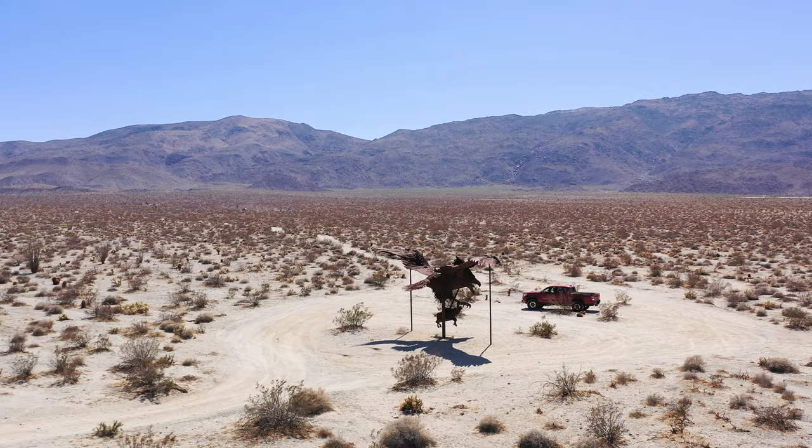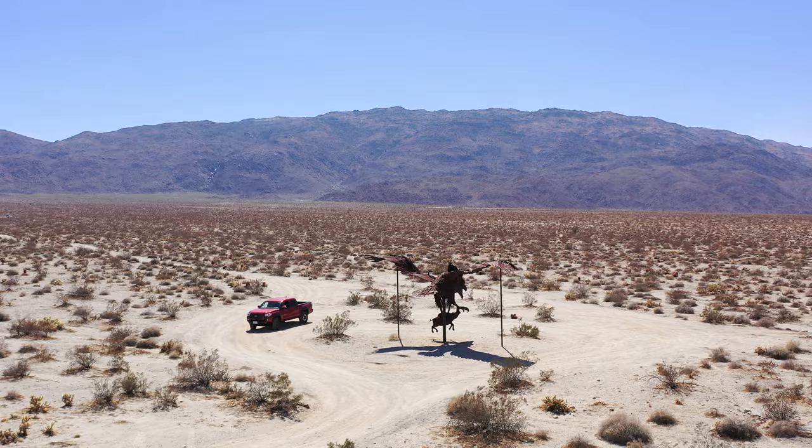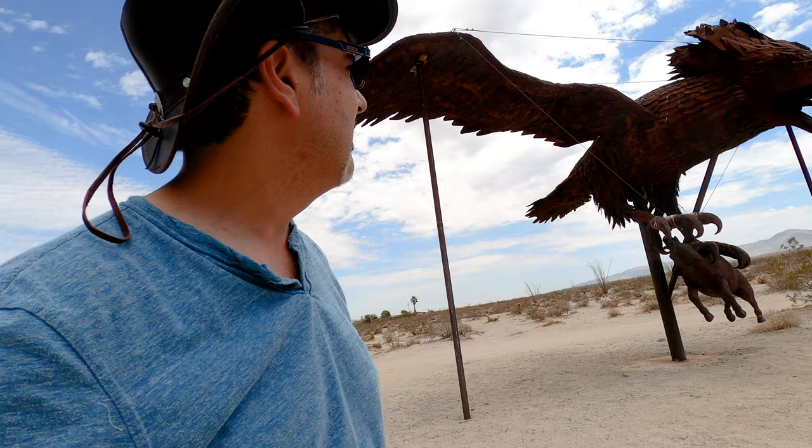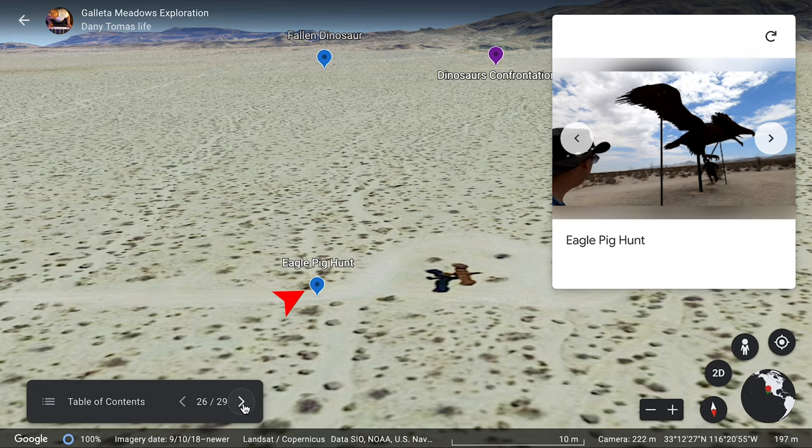There is a dirt road. You can come here with your car. This could be another good Milky Way photography spot, but then you have to erase all those cables, all this stand supporting the wings. So I wouldn't do it.